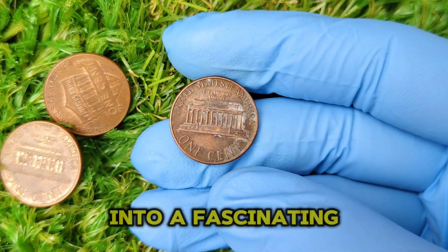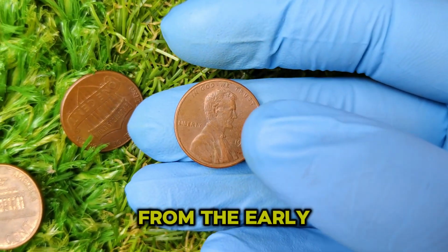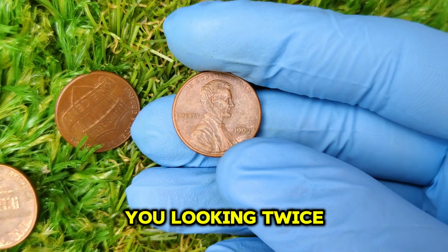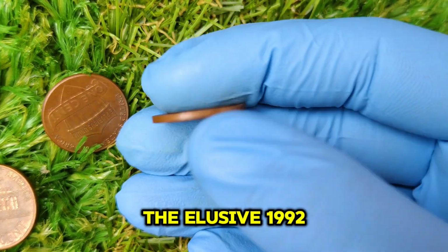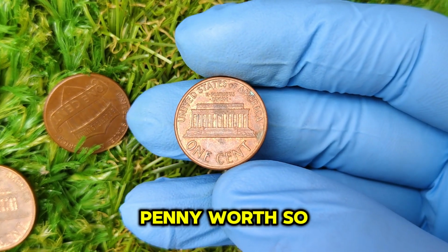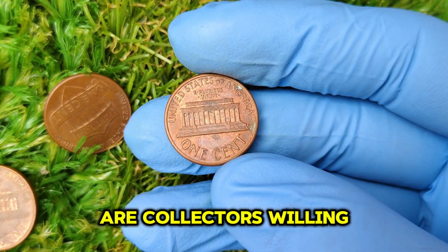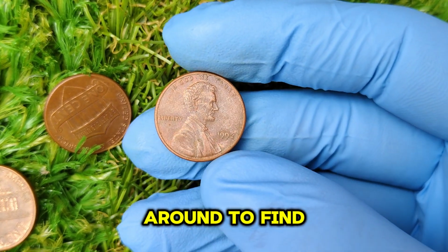Today we're diving into a fascinating story in the world of coin collecting, a rare find from the early 90s that could have you looking twice at your pocket change. We're talking about the elusive 1992 no-mint Mark Lincoln cent. Why is this penny worth so much? And why are collectors willing to pay tens of thousands of dollars for it? Stick around to find out.